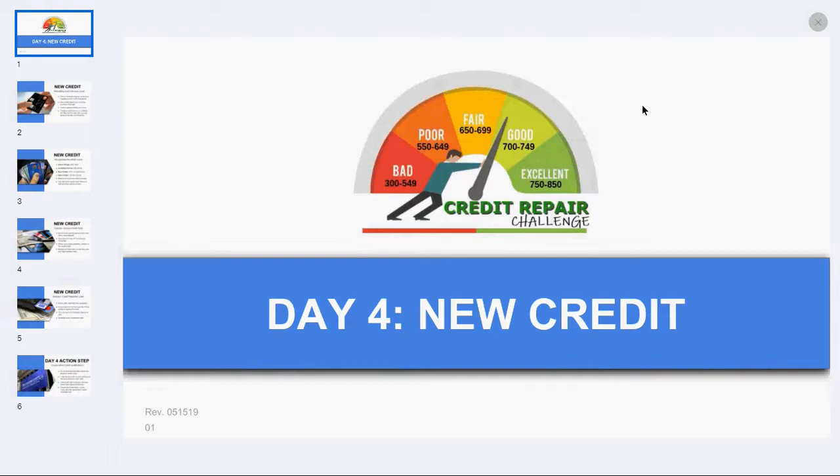And day 3, we was all about the credit history. This is basically just your length of credit. And you know, sometimes on that, you might have to solve that problem by being added as an authorized user. We told you all about that on day 3, but now we are at day 4, and day 4 is all about new credit. You see, we've been giving you things and nuggets and tips, and hopefully you've been doing your homework, taking the action steps that we've given you after each day.